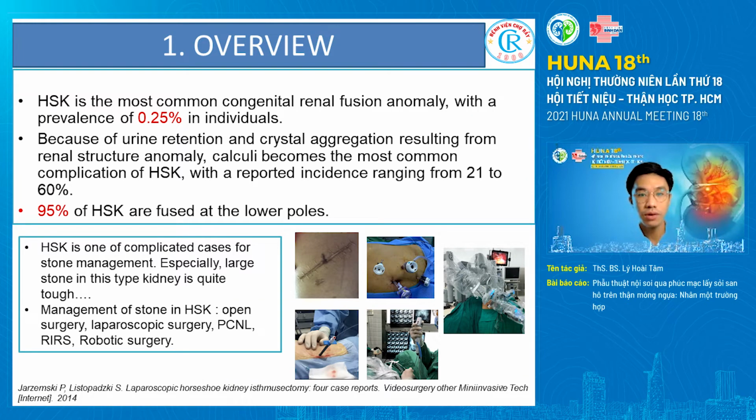Horseshoe kidney is the most common congenital renal anomaly, with a prevalence of 0.25% in individuals, because of urine retention and crystal aggregation resulting from the renal structure anomaly. Calculi become the most common complication of horseshoe kidney, with a reported incidence ranging from 21 to 60%, and 95% of horseshoe kidneys are fused at the lower poles. Horseshoe kidney is one of the complicated cases for stone management, especially large stones in this type of kidney, which is quite tough.